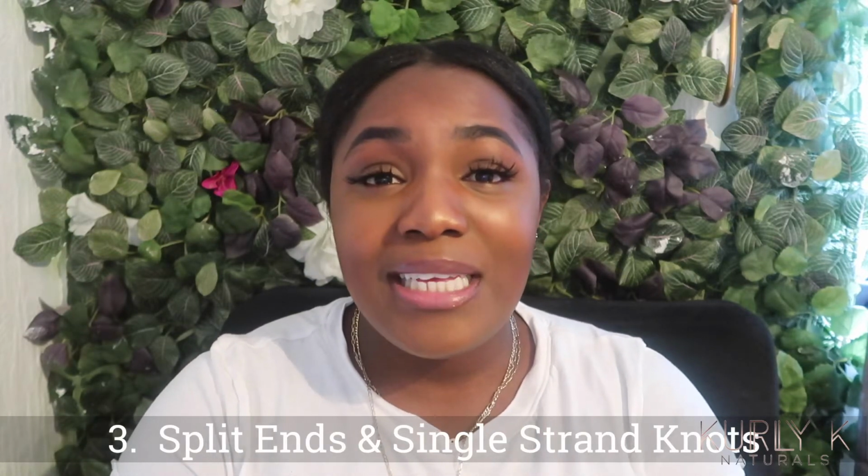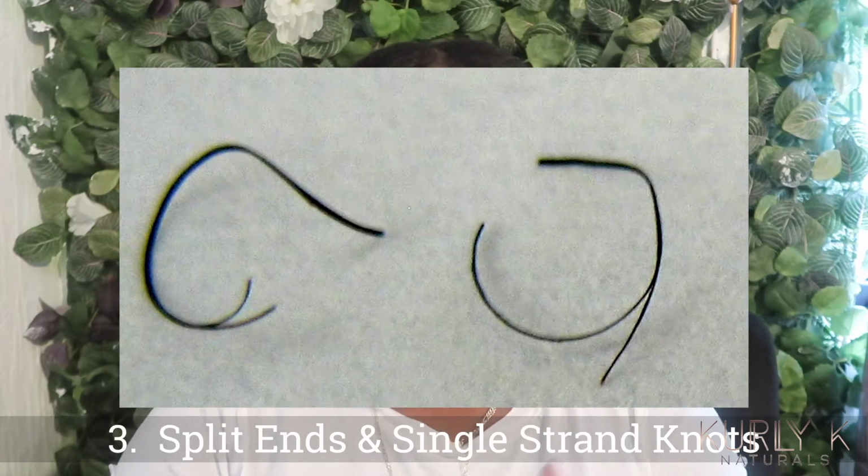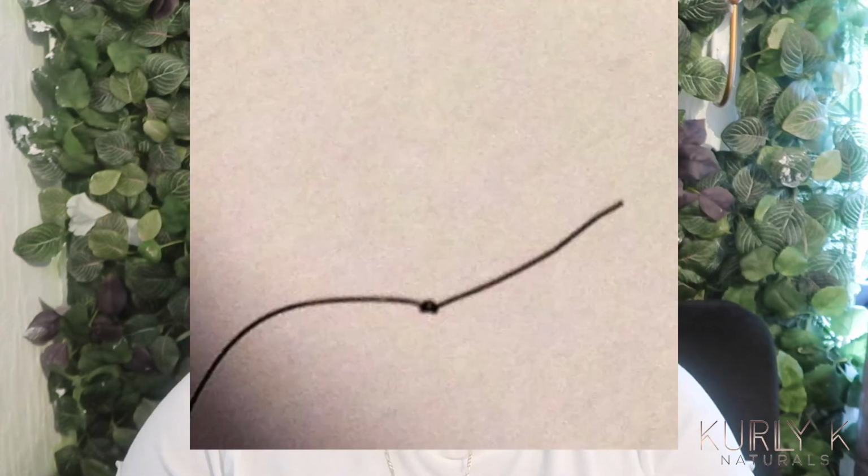Number 3 is a lot of split ends, and tying in with that is single strand knots. When you're detangling, look at the ends of your child's hair and see if they have a lot of split ends. If they do, it's time to let some of those ends go. Along with that is single strand knots. If you're combing through and you've noticed your child's getting a lot of single strand knots, that is also a sign that your ends need to go.